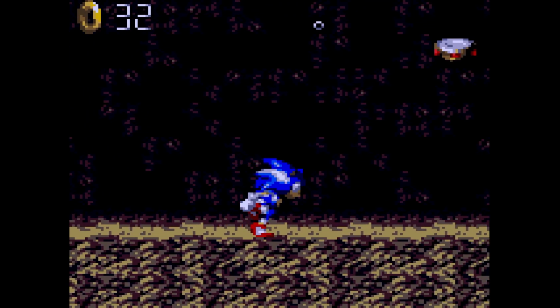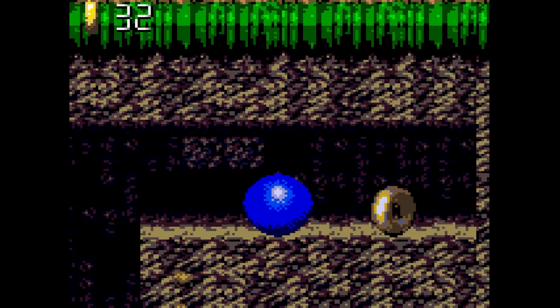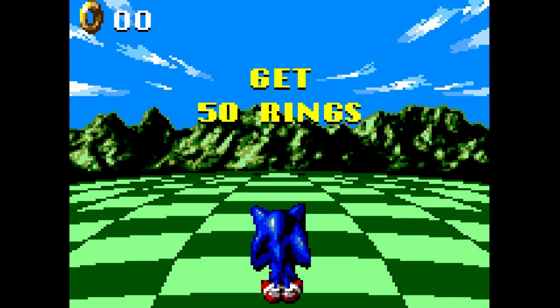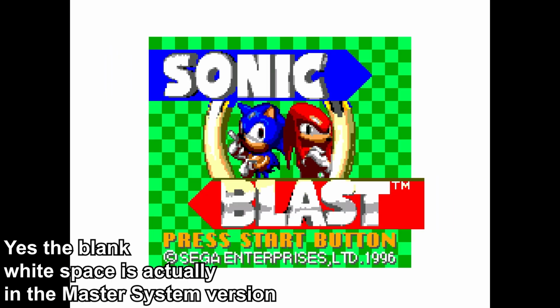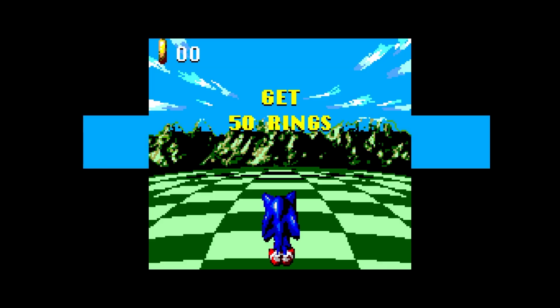I used to have a theory that this game was primarily developed for the Master System's larger frame, and that it was just kind of cut down awkwardly for the Game Gear. But if you spend even a few minutes playing Sonic Blast on the Master System, that theory immediately evaporates. The Master System port is clearly an afterthought at best.